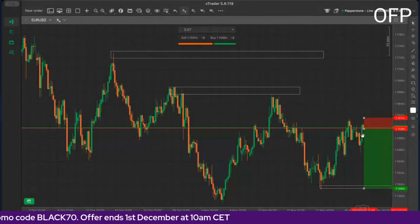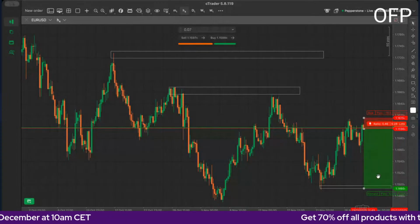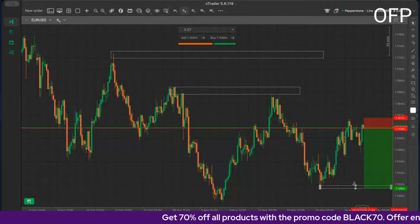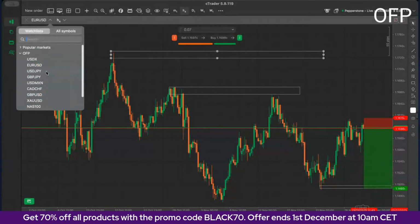So as the market opens on Monday, we could be looking for this market to continue all the way down, probably taking out these previous lows and then finally reaching this resistance down here. So that is what we're anticipating with euro dollar.